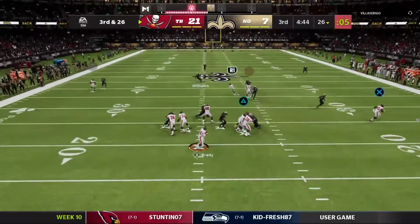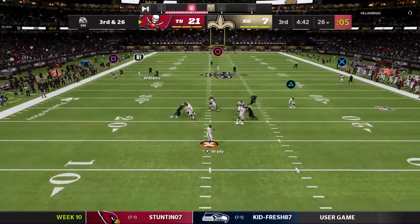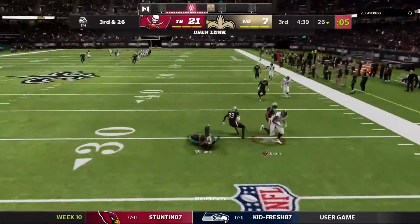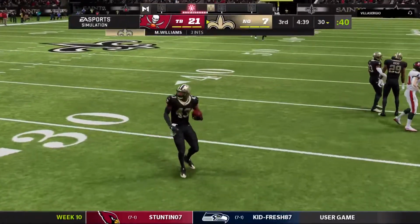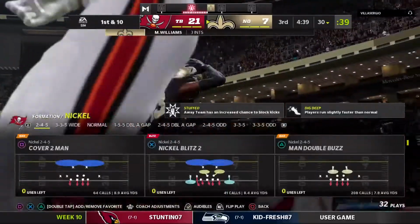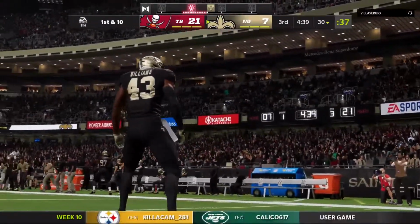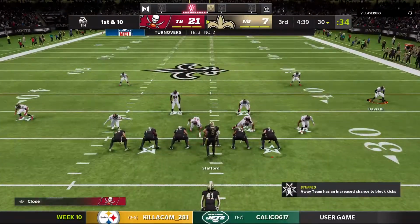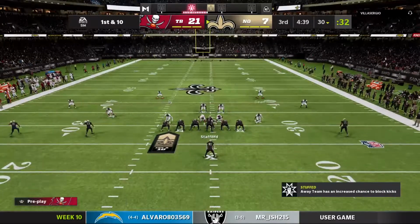Off the play fake. Brady, airing this one out for Evans. And Brady going to be intercepted a 3rd time, picked off by Marcus Williams. And the Saints are going to take over at their own 30-yard line. Getting set for their next drive, the New Orleans offense.